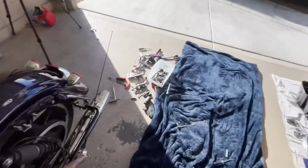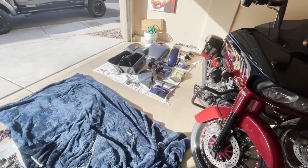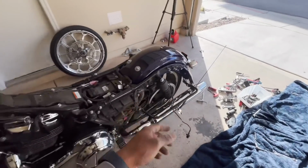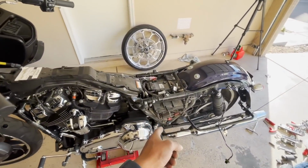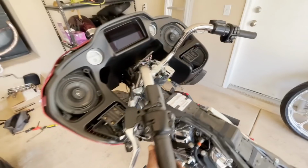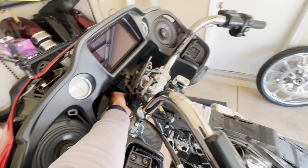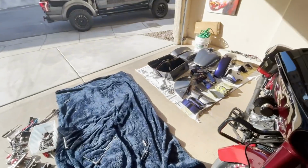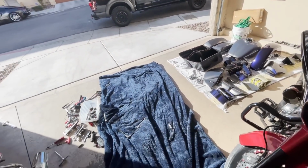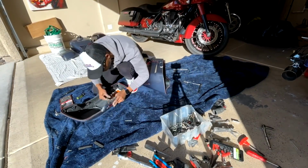But in the meantime, we can throw our side covers on here, get our saddlebags on, and then our gas tank, so we can probably get that out the way. Or I think I'm gonna wait on the gas tank and do this front notch first. But first things first, man, let's get them bags situated so we can get them done and out the way. But so far, so good.